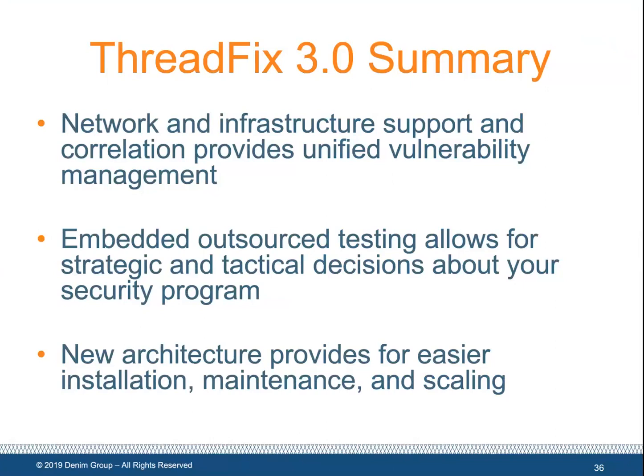What are the things that you want to do in-house? What are the things that you simply want to outsource? And how do you meet the capacity needs that you have to have in order to meet your goals? And also with ThreadFix 3.0, the new architecture provides for hopefully a much lower total cost of ownership, easier installation, easier maintenance, and easier scaling for your particular performance characteristics.